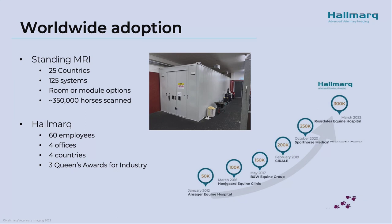Hallmark as a company has grown from me and two co-founders to now 60 employees spread around the world in four different offices. We have employees based in four countries. And it may be a particularly British thing, but we're very proud of having won three Queen's Awards for Industry in terms of innovation and international trade. You can see from the graph here how the number of scans is increasing more or less exponentially. So the early years it was just getting started, but with the adoption of MRI, the number of scans being done is just accelerating enormously.